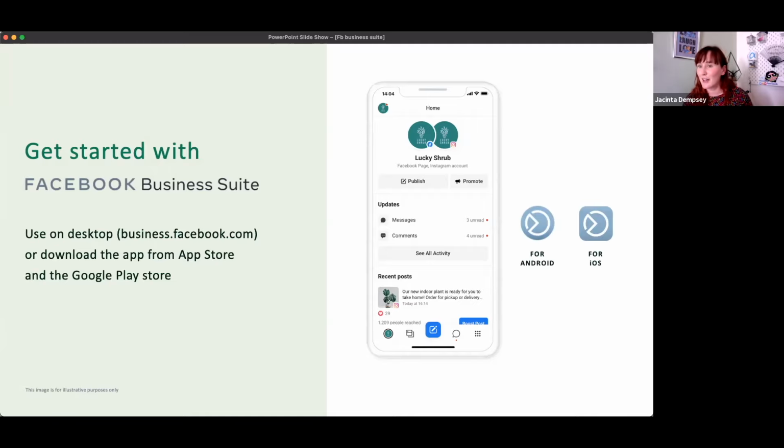It's a lot neater on the app, and it's a lot easier than the old Facebook Pages app that they had if you had it previously. This one is much easier to use. It's a lot more user-friendly, and it feels a lot more like the Facebook app. So it's not that big a divide between the two apps.